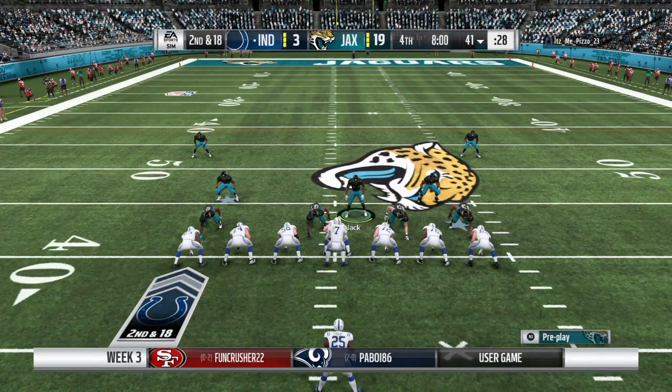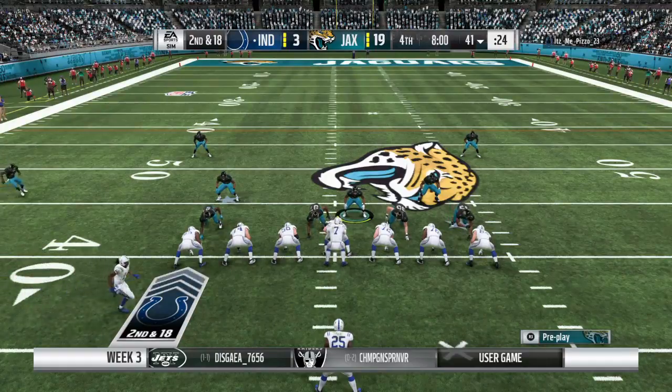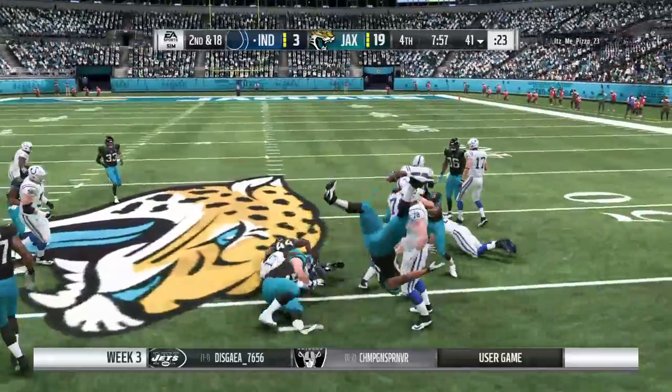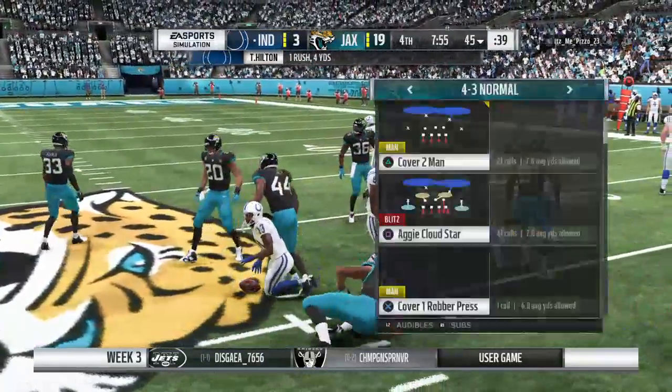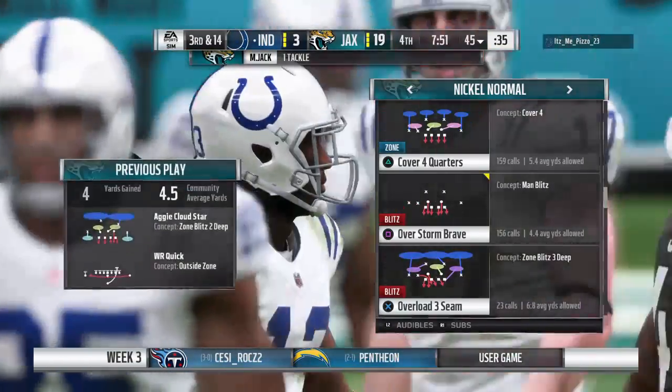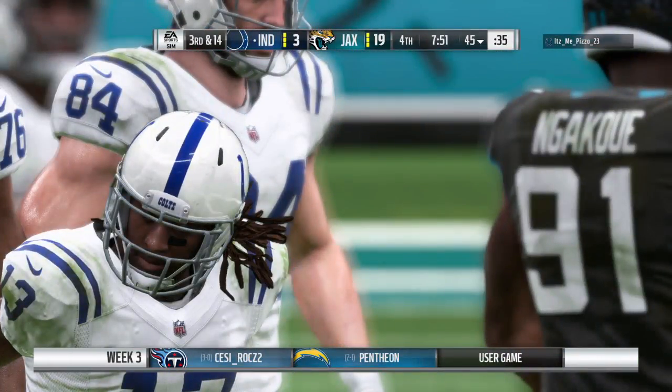Hey, let's go! White 90! And he takes this up right near the 45-yard line. He's able to get 4 back on the run, but now they'll have to find something here on 3rd and about 14.